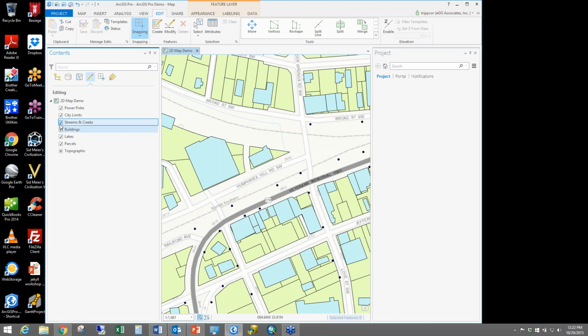Now this allows you to go in on this list and choose which layers are editable. So you'd want to be able to control that so that you don't accidentally edit a layer you don't mean to. So you can set that up over here. We also have the list by snapping. So now you can go over here and control what layers are snappable.